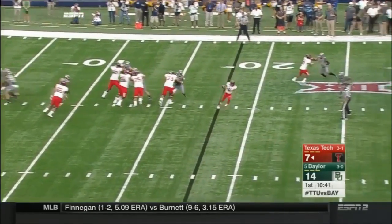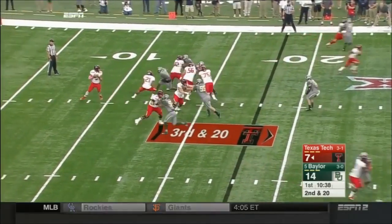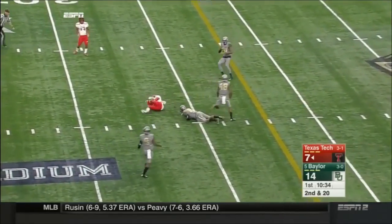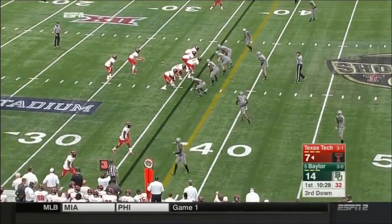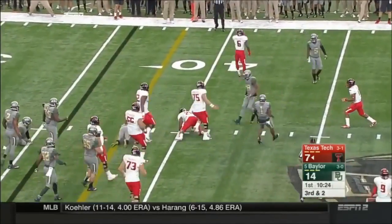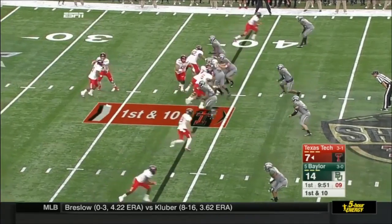Here comes pressure. Mahomes over the middle, and man, they had a big play on 2nd and 20. Pressure again. Mahomes, and the catch made at the 35-yard line. Some of these other high-octane offenses, they've got a defense too. Washington broke a tackle and picked up the first down to the 40-yard line. Especially DeAndre Washington in this game.